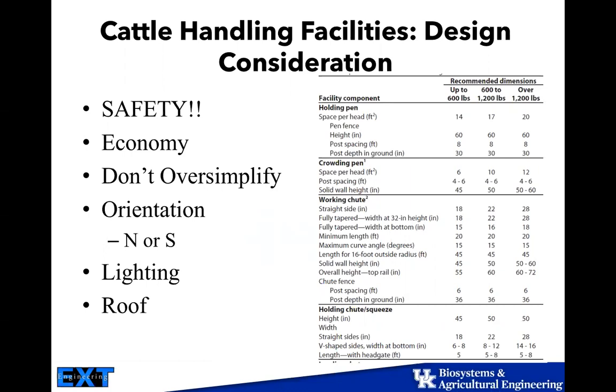I'll mention orientation, just north and south. If we're running cattle into and out of a barn, we want to run them ideally into the north end or south end of the barn, but we can't always change the direction of our barn. If we're trying to run them in the east or west end, there's the possibility that whenever we're working them, we're going to be running directly into the sun, especially with an east and west orientation.